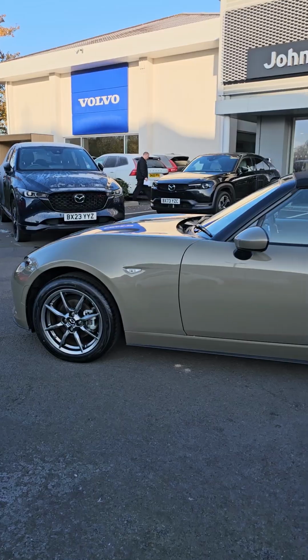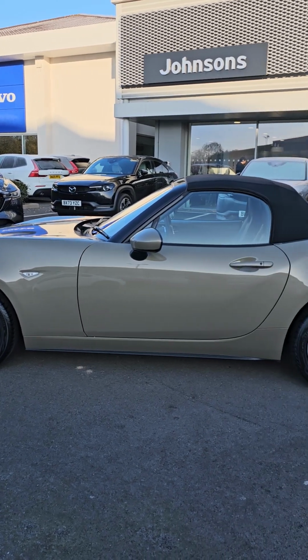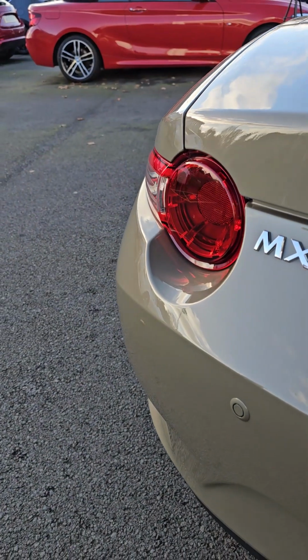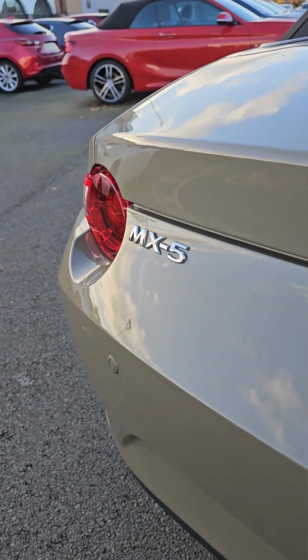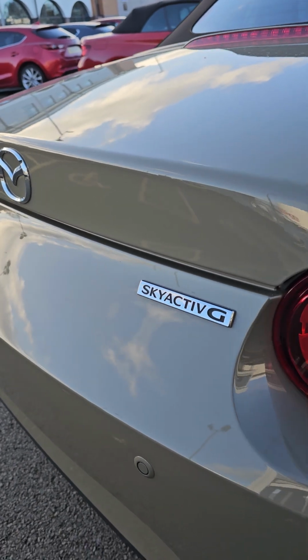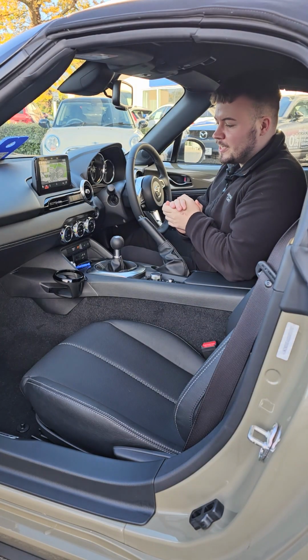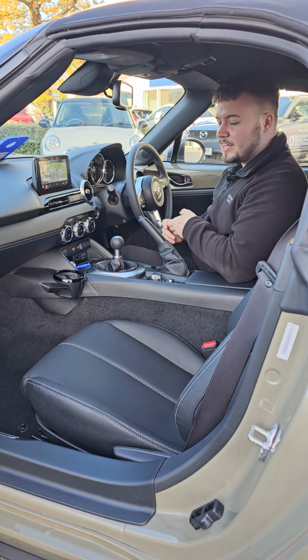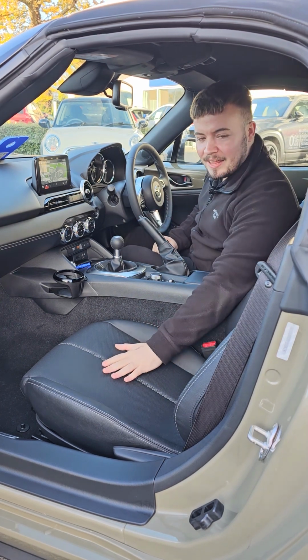Today I'm alerting you of one of our stock MX-5s, which is an exclusive line 1.5 litre MX-5 convertible finished in zircon sand metallic. And I'm just going to go through a couple of features with you today as to why you should buy our MX-5. With this being the exclusive line, you can see there's a couple of features on this car that the standard vehicle wouldn't have. So firstly, you can see we've got the lovely black leather in here.